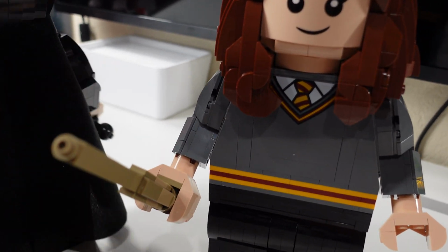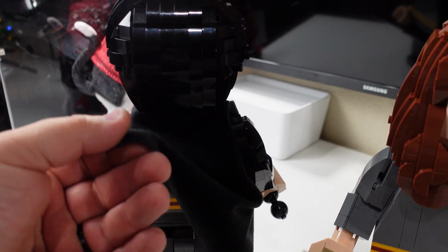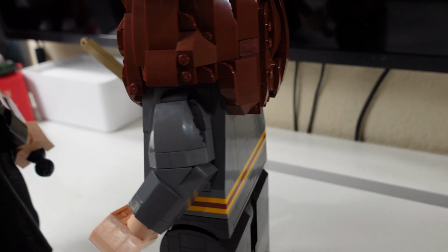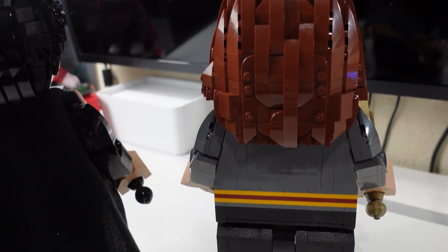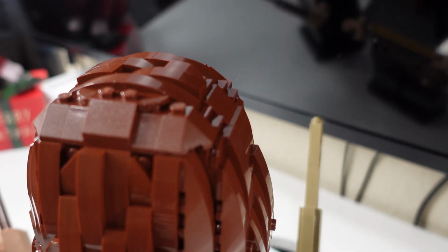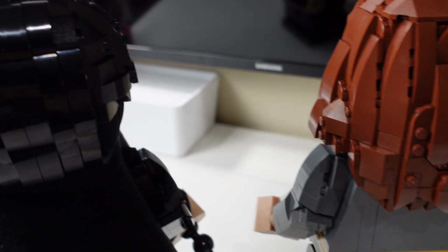Harry is rocking a really nice cloak. That is really nice. There is no other printed elements besides those 3 on these. Hermione is not rocking a cloak, but you can see all the cool little detail with her hair. Not bad, everybody.